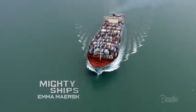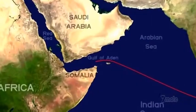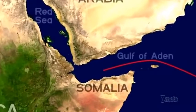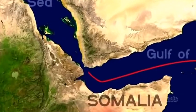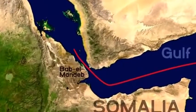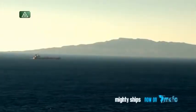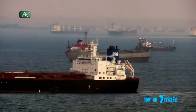Emma Maersk has sailed across the vast Indian Ocean in just 7 days. She's reached the Gulf of Aden and is within striking distance of the Suez Canal. Next, she'll make a hard right turn into the Red Sea through the Strait of Bab el-Mandeb, Arabic for the Gate of Tears. It's only 20 kilometers wide, not much room in heavy traffic.